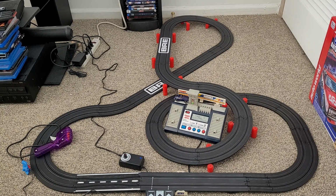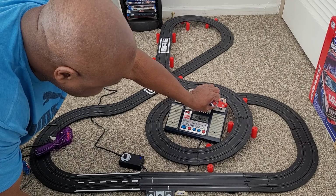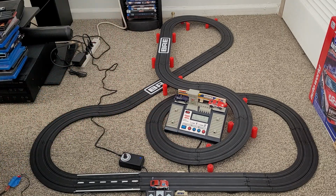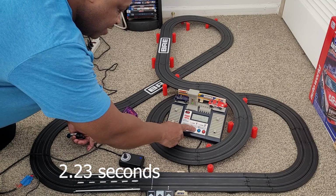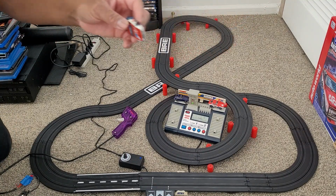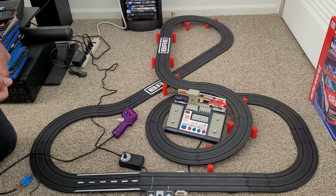Ah, almost forgot. We have to give the Lifelike a run. So let's get him over here. Let's get this guy up here, see what he can do. Oh, front wheels. And he's done. 2:23 and the body is broken. That's it for him. I guess I can glue them back together. His best lap is 2:23.